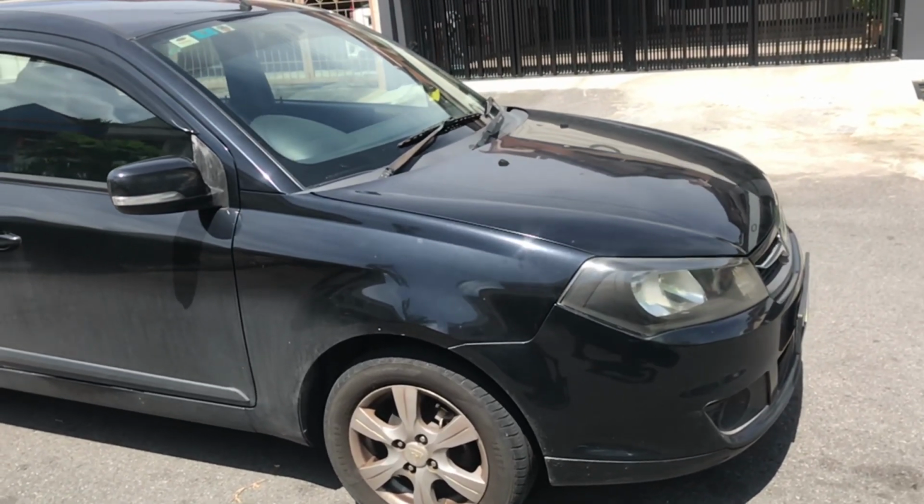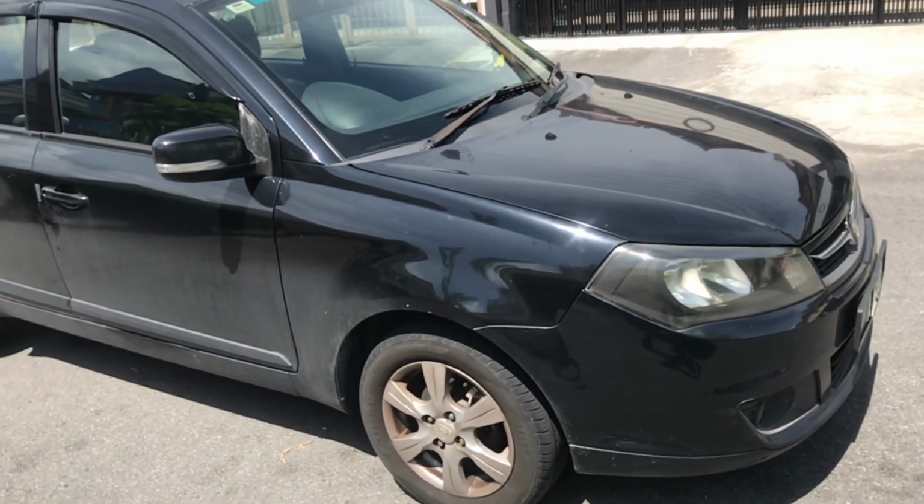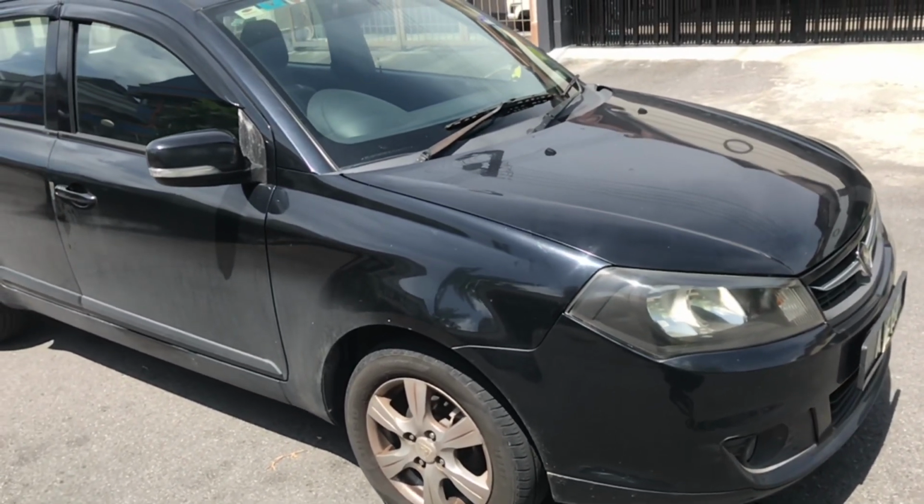Today I'm going to talk about all the positive and negative things about this car, whether you should own one or not. First of all, let's start with all the positive things.